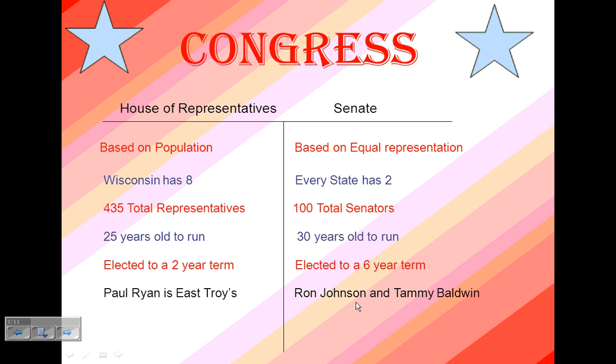Paul Ryan is East Troy's representative. He's from Janesville, Wisconsin. We are in District 1 in the state of Wisconsin. He represents us, fresh off his run for vice president, as Mr. Sulik said the other day. Ron Johnson and Tammy Baldwin, those are our 2 senators. Ron from the Appleton area and Tammy from the Madison area.